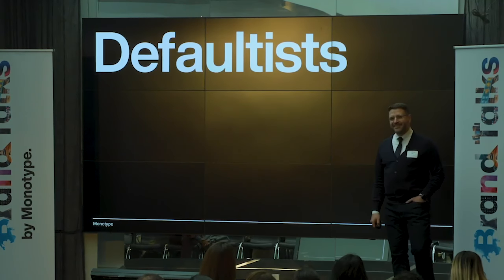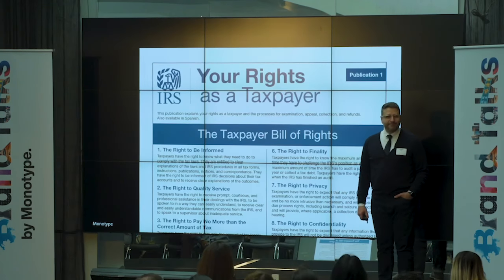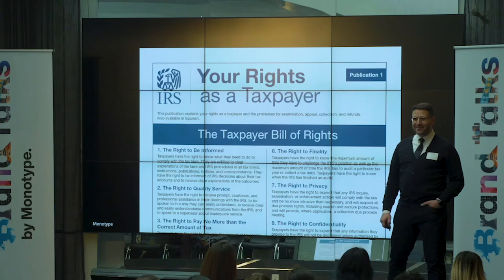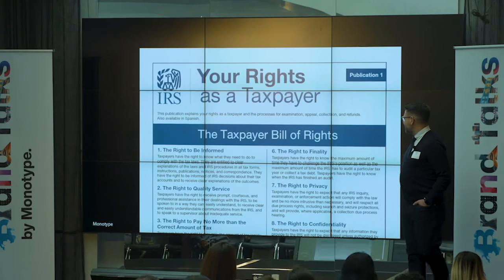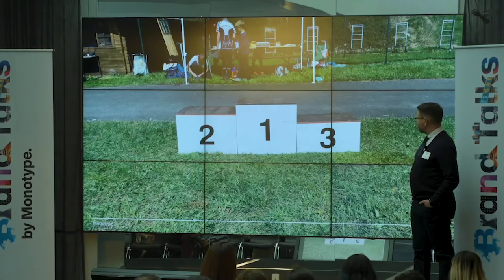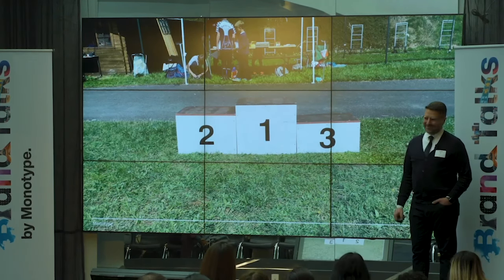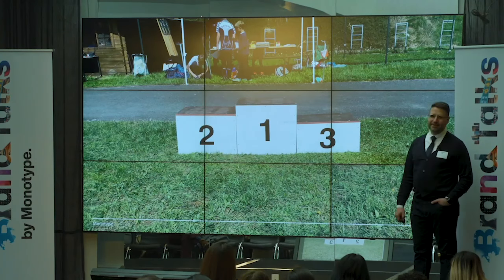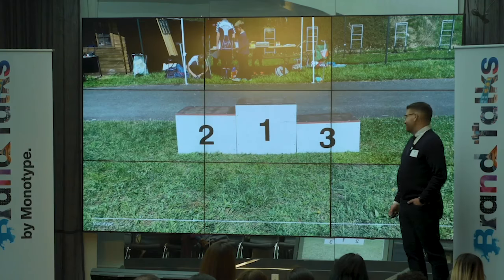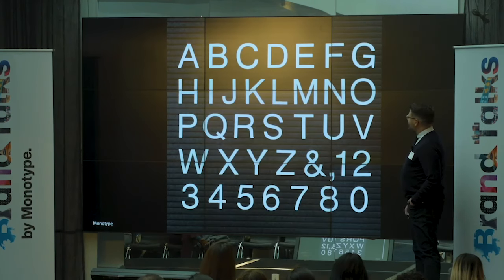The defaultists, these people made Helvetica famous. Why are you using Helvetica? Well, because it's on every computer in the world. Like, why wouldn't I use it? The accidentalists, these people I love. Like, I need some letters. Or numbers in this case. Just give me some numbers. I need a 1, a 2, and a 3. Helvetica? Whatever. It's accidental.